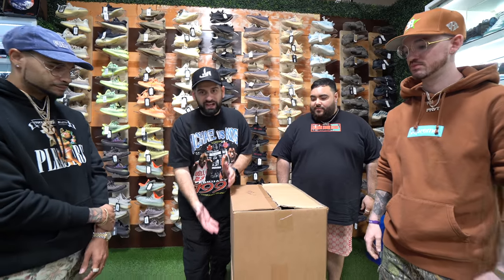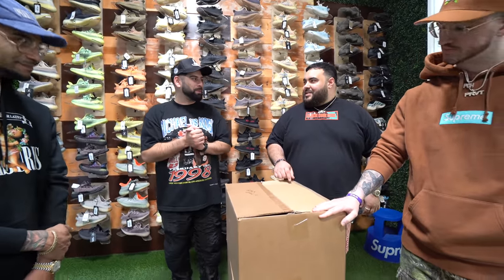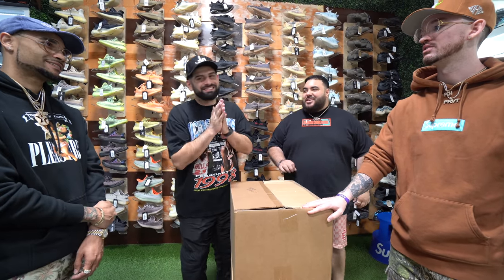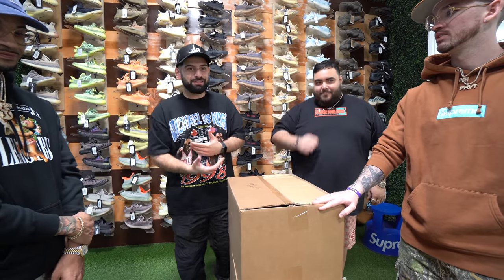As you guys can see, we got three big boxes of early shoes. This might be the biggest one we've ever done. This is definitely the biggest one. How many pairs we got? We didn't even count. We just started throwing them in the box. It's over 10 pairs, for sure. I'm hyped because there's a lot of stuff I've seen on the internet, but I haven't seen them in hand.